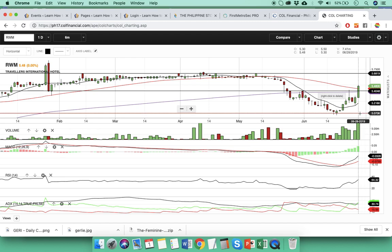Resistance is at 5.68. I like the bullishness of the volume last week. MACD remains bullish. RSI is still quite distant from the classical overbought level.